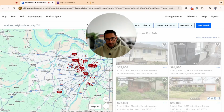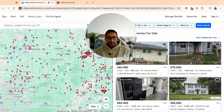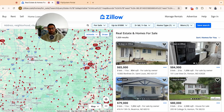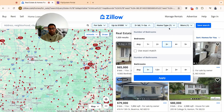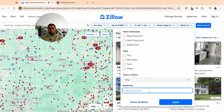St. Louis is probably going to be the best place in Missouri in order to do this. There's not many other large cities in Missouri to go and buy Section 8 rentals, and buy houses below $150,000. Most properties above $150,000 are not going to cash flow. Okay. So you want to really try to stay below $150,000.